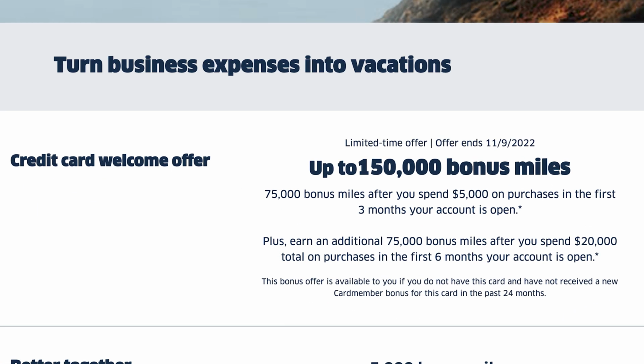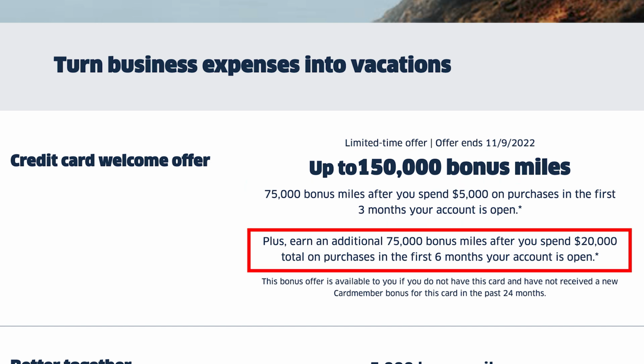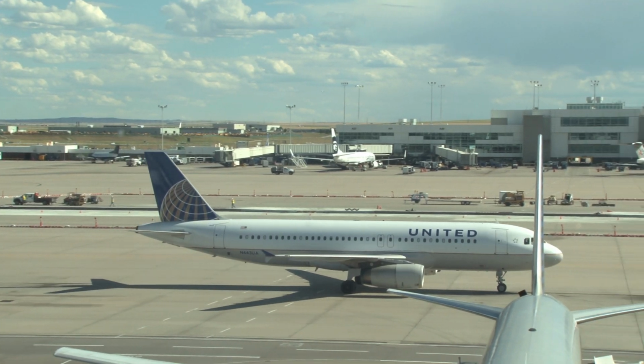So it is a bonus on the Chase United Business Card. The card is offering a two-stage bonus, 75,000 points for spending $5,000 in the first 3 months, and then another 75,000 points for spending a total of $20,000 in the first 6 months. And these are obviously United miles, okay, because it's a United Airlines branded card.